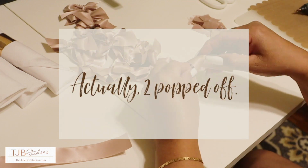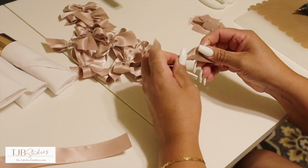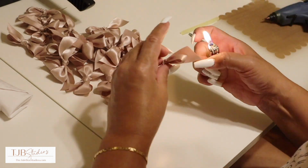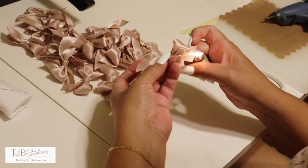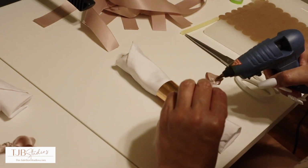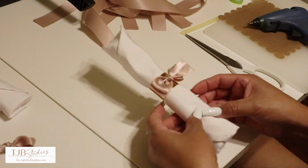So here's the little bows that I made. They're super tiny. Because I had so much of this ribbon, I wanted to use it on everything. So I just glued little bows on top of that and it looked really cute.